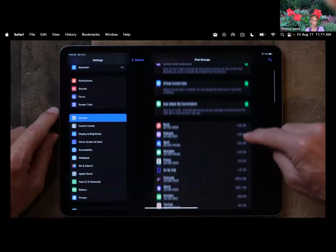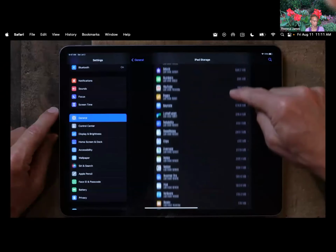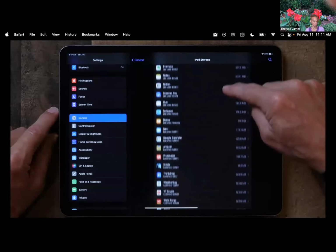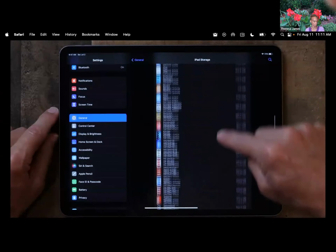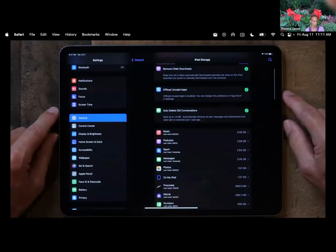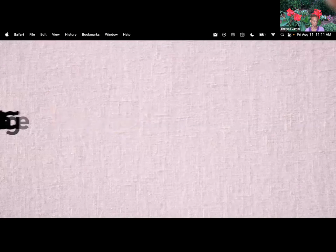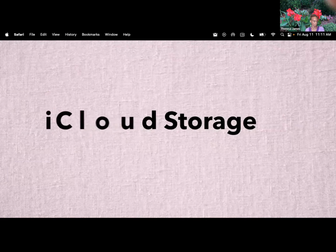And as you scroll down through here, you can see what's using space on your iPad. These are all the apps I have and how much space they're using. I have quite a few apps on this iPad, as you might suspect. But that is how you check local storage. Okay, the next thing I want to show you is how to check your iCloud storage.